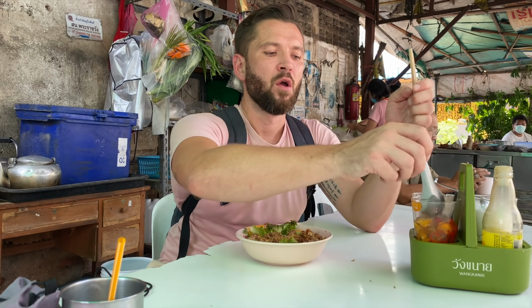It might be because you can't get them everywhere, but I would go as far as to say this is one of the best noodle dishes that I've had in Bangkok. Definitely the best fried noodle dish. One of the best fried noodle dishes I've had in Bangkok.